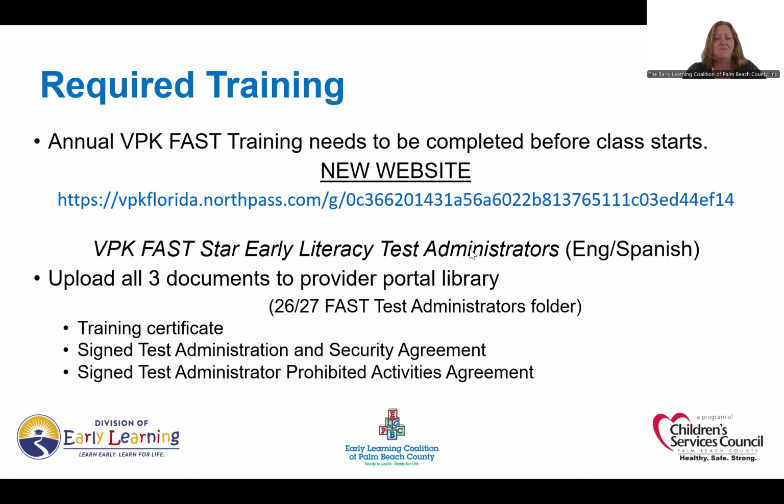So we need back from you the training certificate for the person who took the VPK Fast Start Early Literacy Test Administrators course, as well as the two signed Test Administrator Security Agreement and Test Administrator Prohibited Activities Agreements. We need those sent over either to your provider services specialist or uploaded into the document library in the provider portal. You'll see a folder called 2627 Fast Test Administrators. And in that folder, you can upload that for the staff that will be doing the actual assessments with the children. So any questions on that?